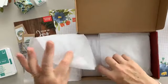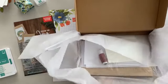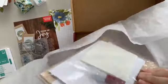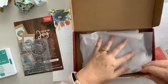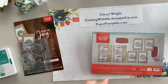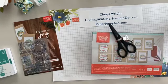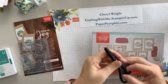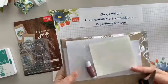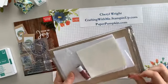Then we take out the tissue paper, and here is the inside supplies. I'm going to fold this up and get it out of our way. Sorry about the rustling of the paper. So there we go. Let me grab my snips so I can open this without too much fuss. And here we go.